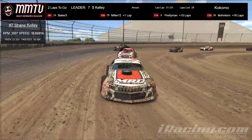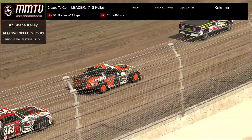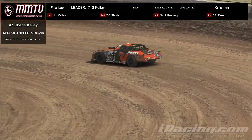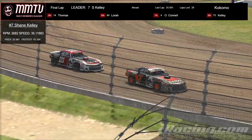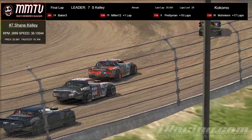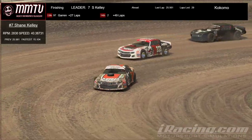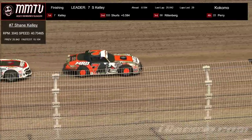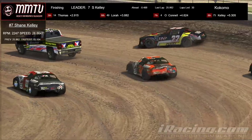So Shane Kelly's going to be the big winner tonight. Tor Church just came up a little bit short coming from the back. Man, this is a tough track, dude. It is, and you know, Tor proved me wrong, because last week his teammate told me that he wouldn't have a problem driving through the field, and he did it tonight. But you know, big kudos to Shane Kelly. That's a big win.